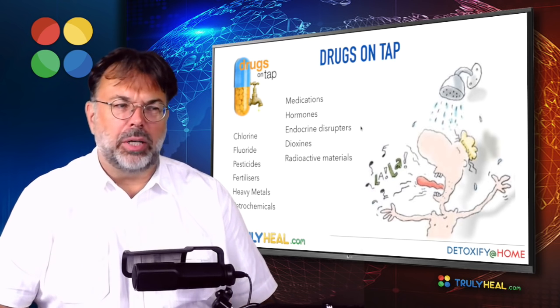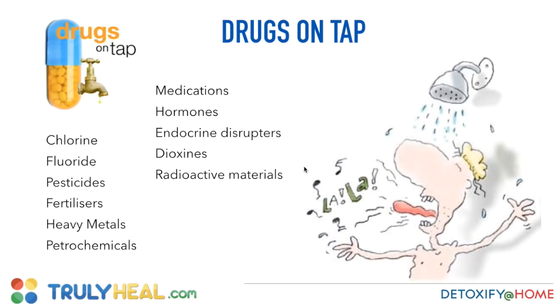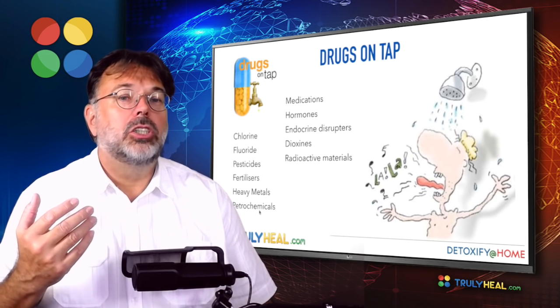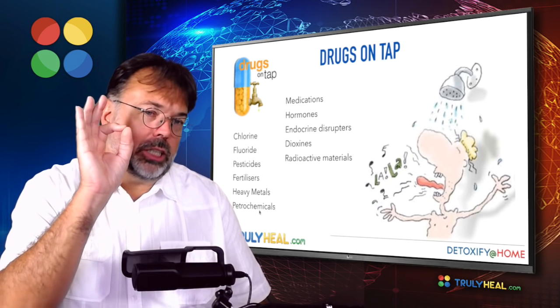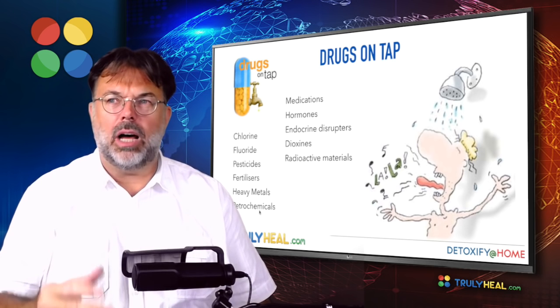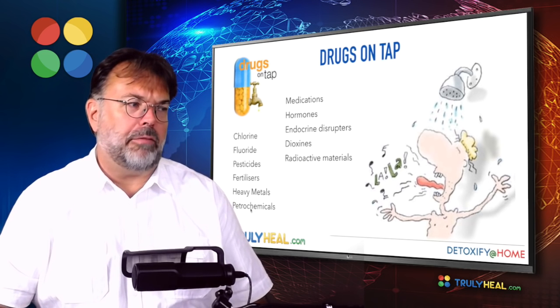Now, going through all the different toxins, drugs on tap is a big problem today. When you look at the water that you have on your tap, and especially when you have a hot shower, you breathe in all those toxins, medications, hormones, endocrine disruptors, dioxins, radioactive material, all the heavy metals, petrochemicals. Plastic toxicity is shocking. But because it's such a minimal amount every single time, everybody says, I live in a very clean environment. We don't have that problem.